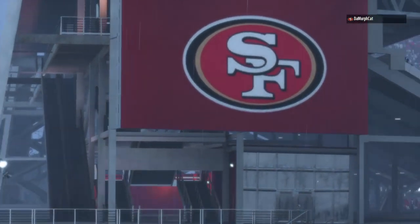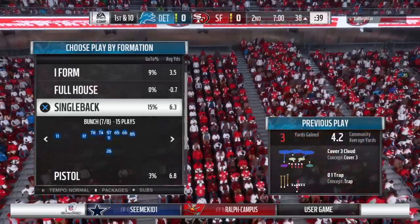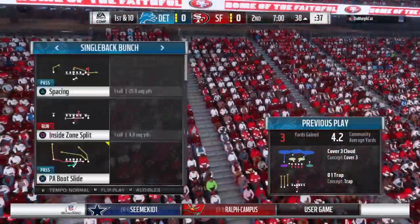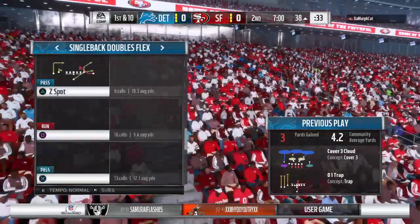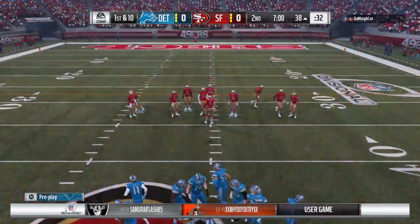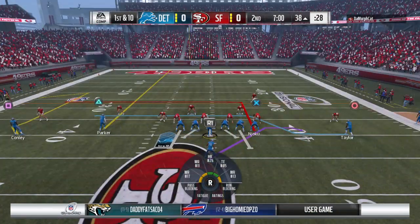Here with Charles Davis, Brandon Gaudin, as the Lions are in possession of the football here to begin quarter number 2. And they're on the move here. They've got it 1st and 10. This offense finding its legs now. Here's another 1st and 10.